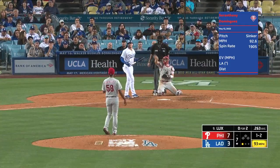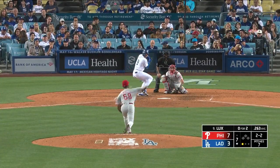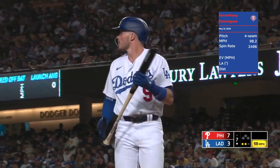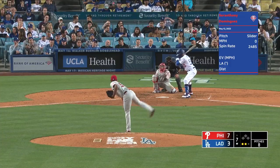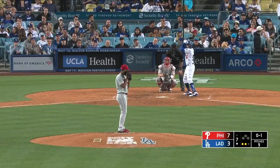Two and two on Lux. Lux chases, two out. Yeah, right. I mean, not everybody has their photo app open and ready for the QR code.